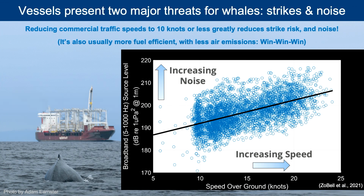But as the ship goes faster, this is how loud something is, your decibels. That's how fast the ship is going. All these data points show that when ships go faster, it gets noisier.